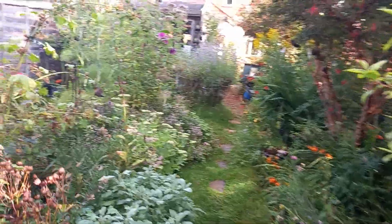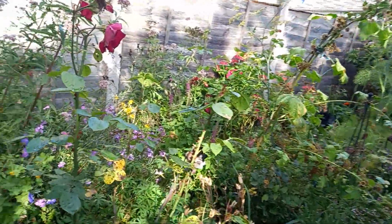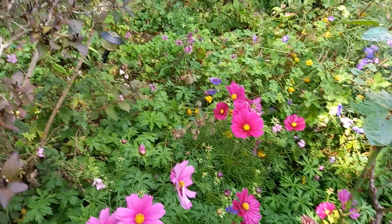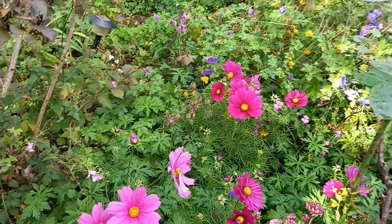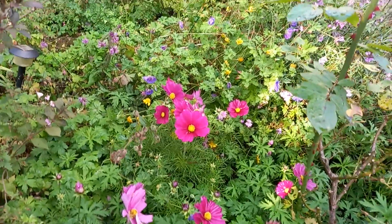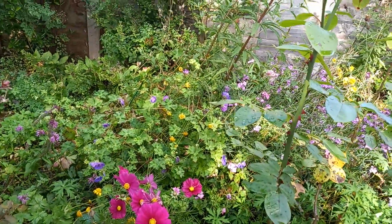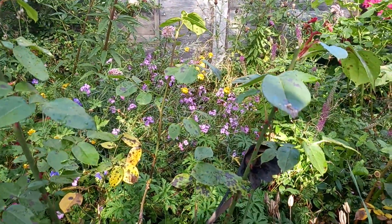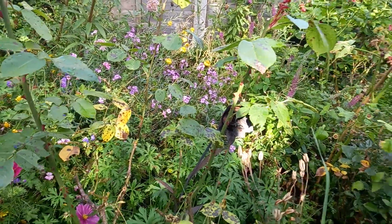In the main border, the rose needs a good cut back there, deadheading. Cosmos, I had cut back the geraniums and they've re-leafed but no flowers. I was hoping for a second flush of flowers, but nothing at the moment. That geranium at the back does well regardless. The bulb's more just constantly in flower, never stops flowering.